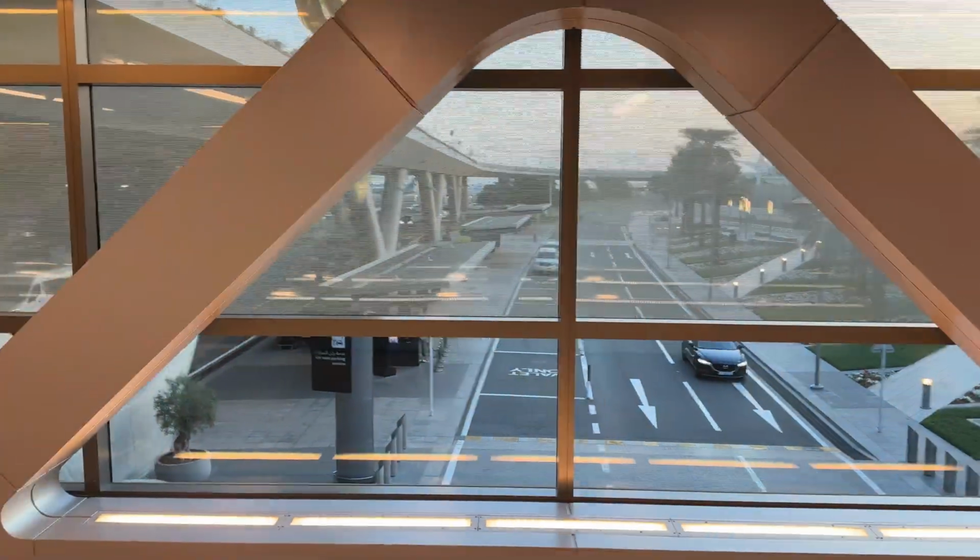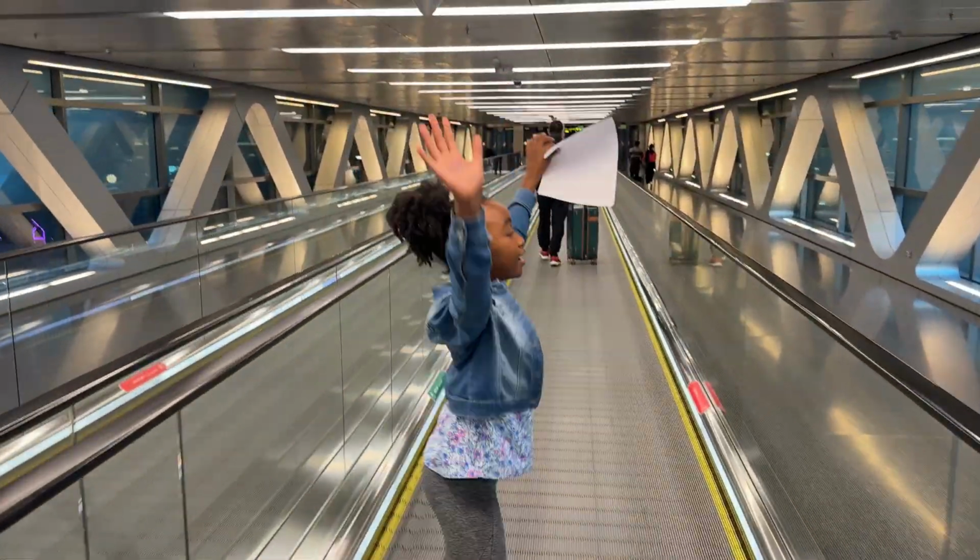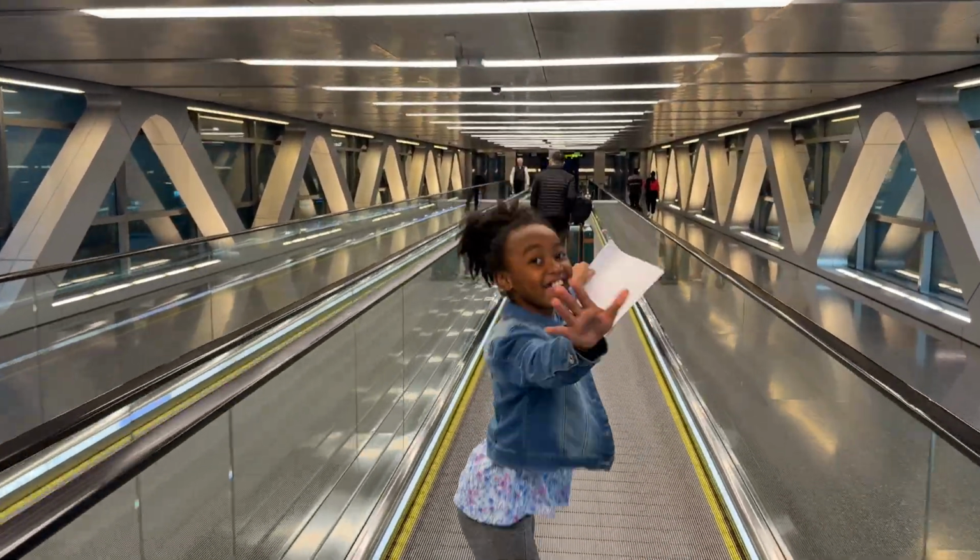Today we're going to be traveling to Washington DC on Qatar Airways Economy Class from Doha. So I hope you come along with us as we travel to Washington DC. We'll show you guys our check-in process. We'll show you guys the lounge if we have access here, and then we'll show you our journey to Washington DC. So come along with us as we travel to Washington DC.